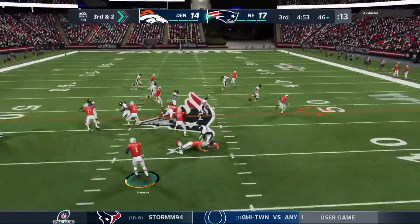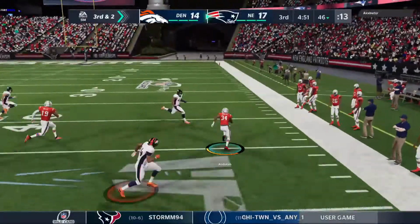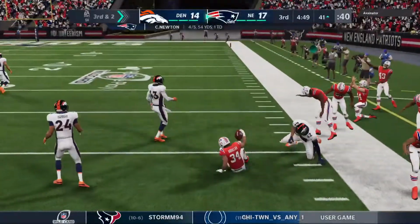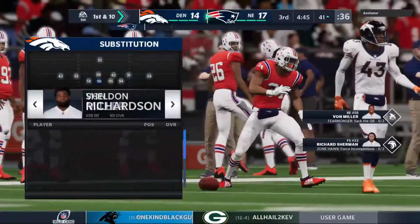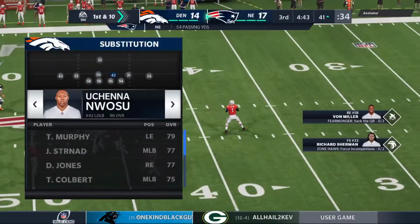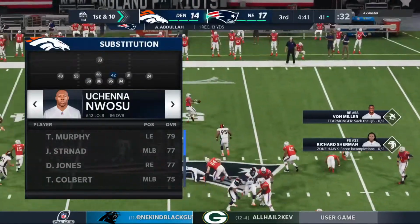Third and 2, Newton. And he's got his man out of the backfield. That's complete. And he will have a Patriots first down as they're able to get the 3rd down conversion. That one good for 13 and a New England first down.